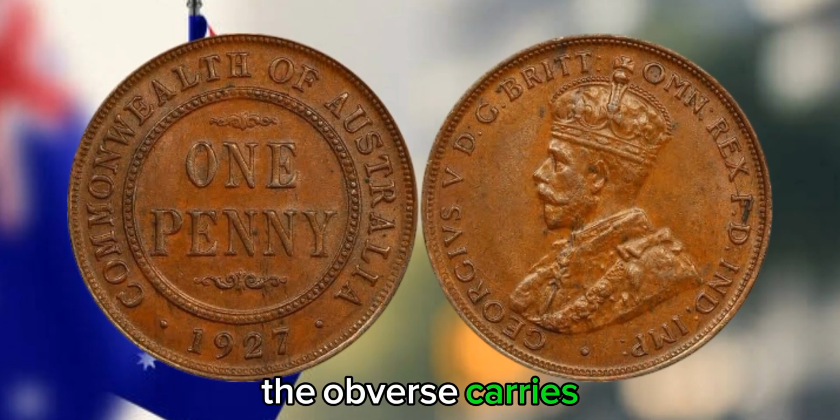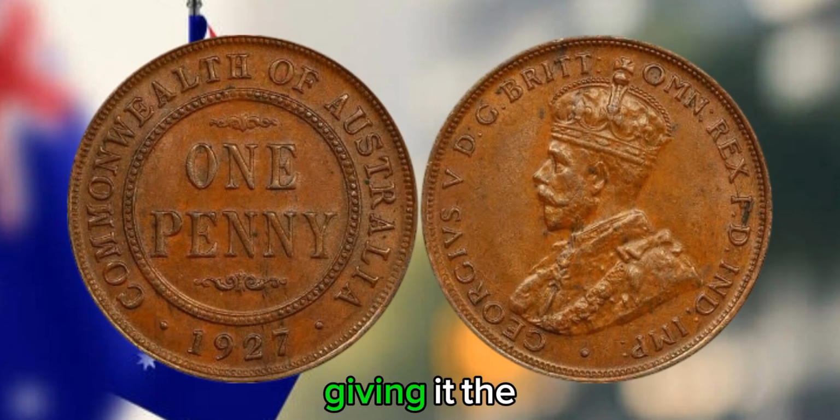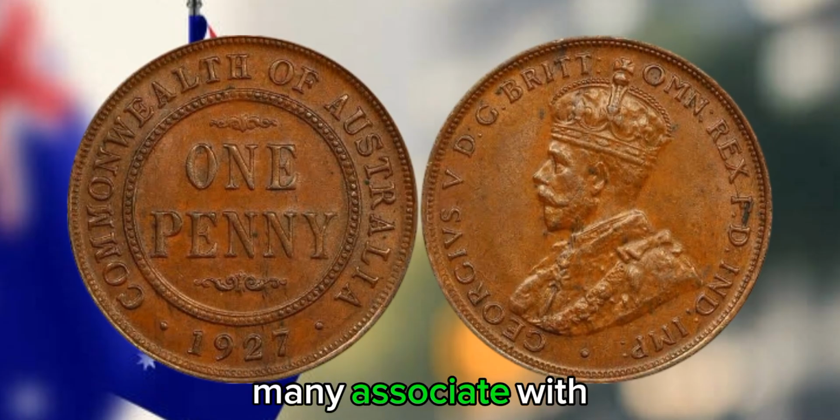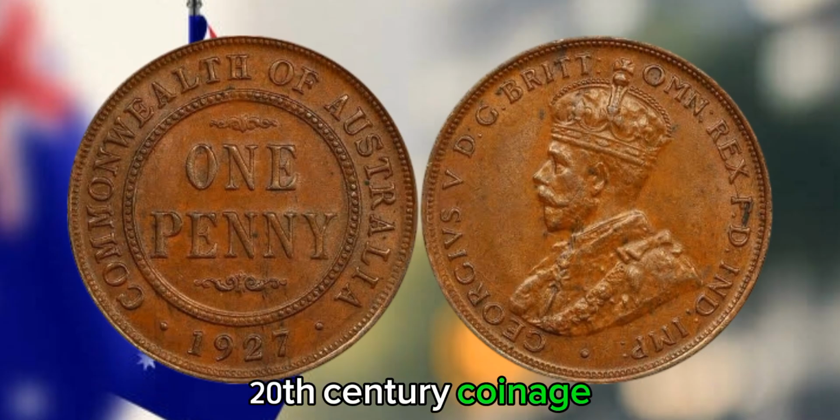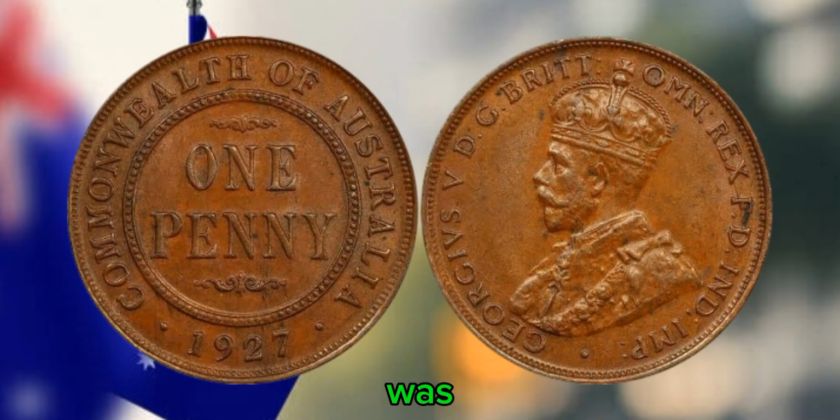The obverse carries the regal portrait of the king, engraved by Bertram McKennell, giving it the dignified aura that many associate with early 20th century coinage. Over 6.5 million of these coins were struck, which may sound like a large number, and it was. But as time marched on, the survival rate in high grade began to dwindle.